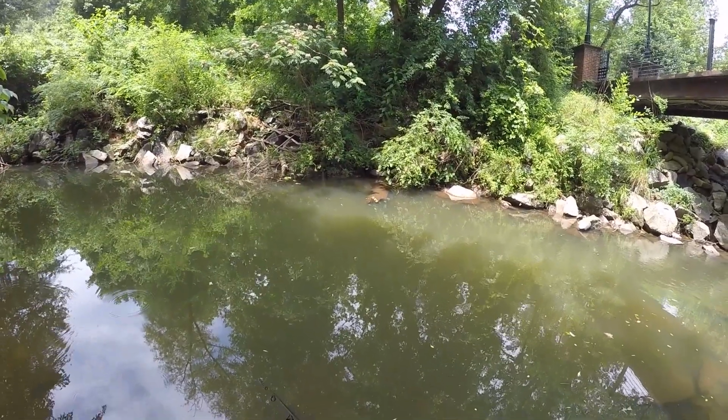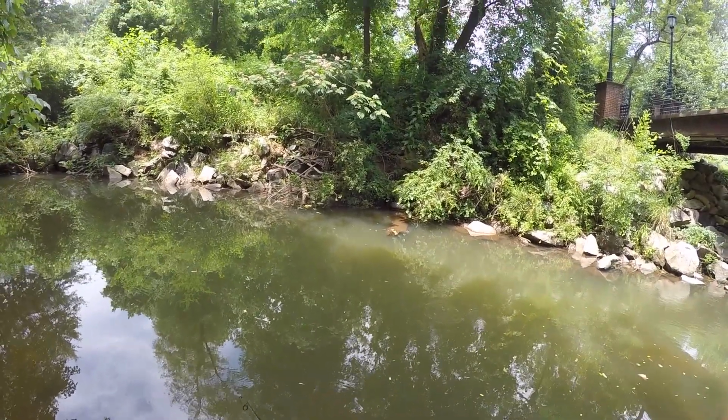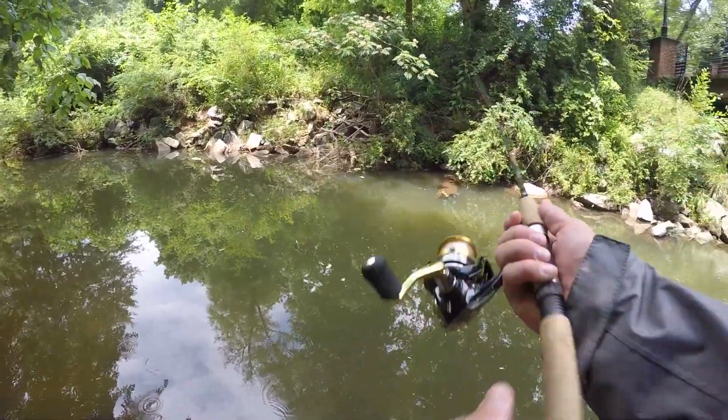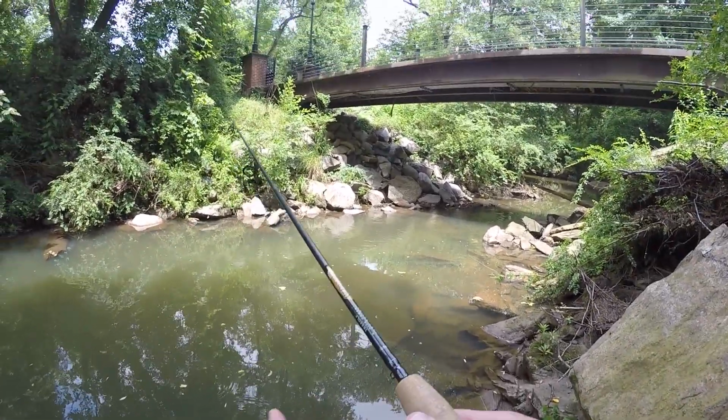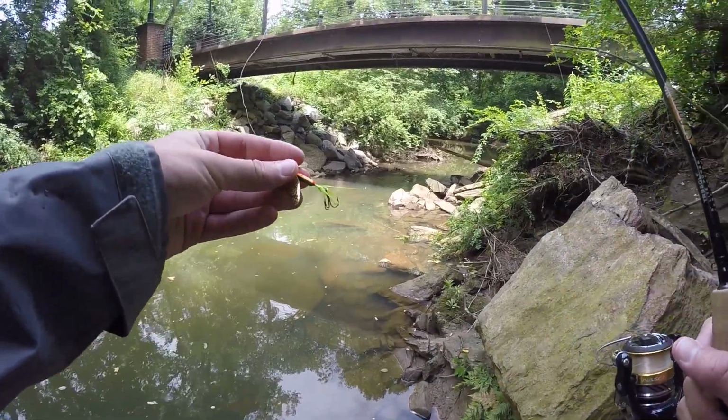Oh, there's a ton of fish right there. Oh my gosh, there's like 10 little sunfish. They're all right below me here. Okay, I might need to put the trout magnet on. All right, I have a ton of sunfish right under me here, and I think if I switch to a trout magnet, they'll hit it.